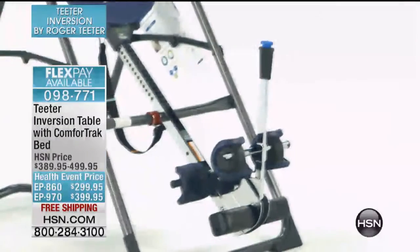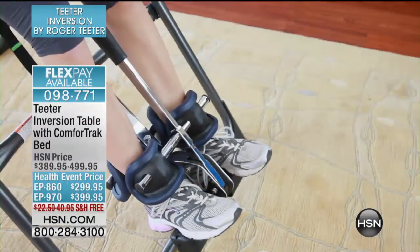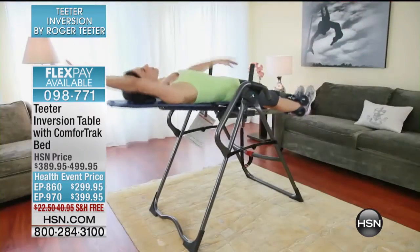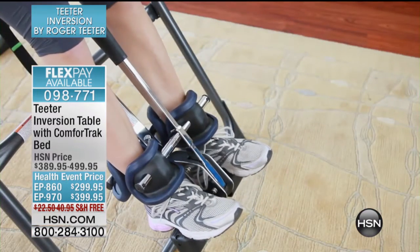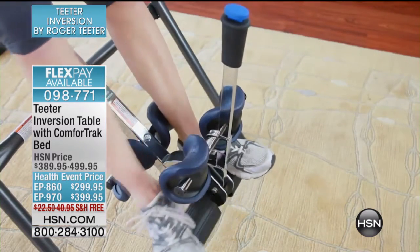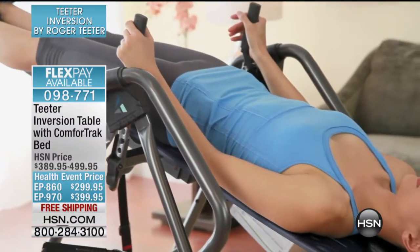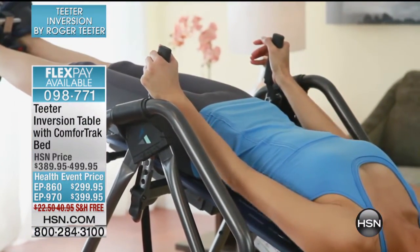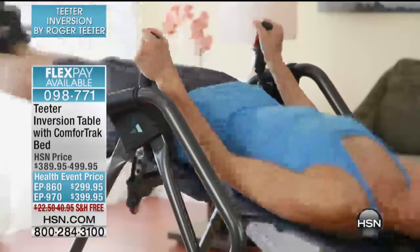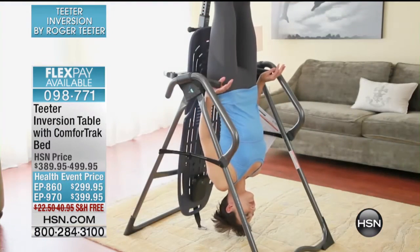Now, here's the thing. Both of the units are going to be UL listed, but here's the new one. The new one now has an easy reach handle, so if you can't really bend over, it's going to be much easier to lock that into place. So simple, easy way for you to lock that into place. And one of the other great features that you're going to get with this too is your traction handles as well. And it's all about really not only giving you some stress relief, but also helping to elongate that back, helping to temporarily realign that back, helping to temporarily rehydrate the discs.